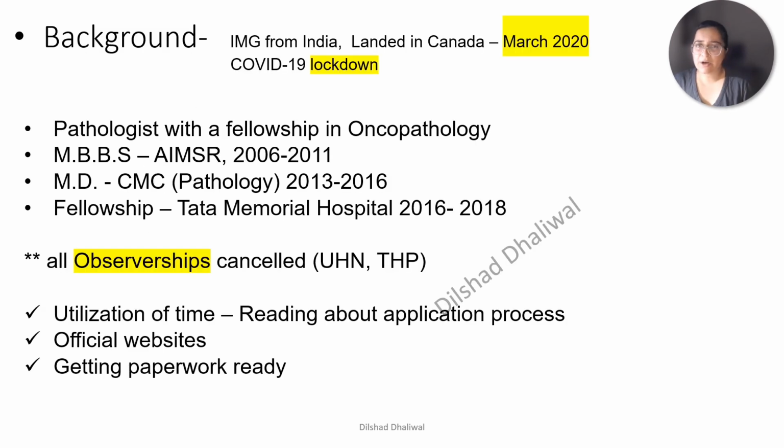So a bit of background from my side. I am an international medical graduate. I was a pathologist in India and I landed in Canada in March 2020. Interestingly, this was exactly 2 hours before Canada announced an official lockdown because of COVID. I did my pathology from CMC Ludhiana, finishing in 2016, followed by a fellowship in hematopathology, which I finished from Tata Memorial Hospital in 2018.